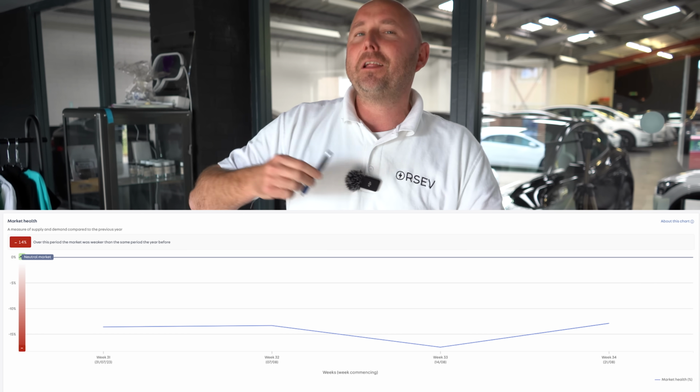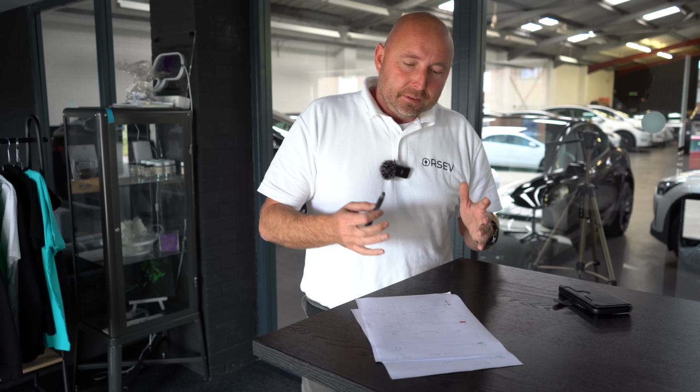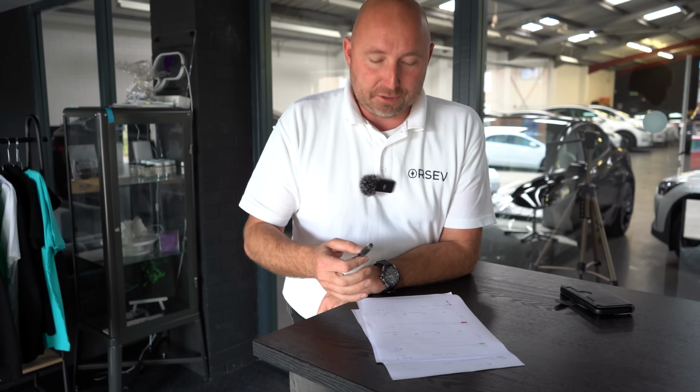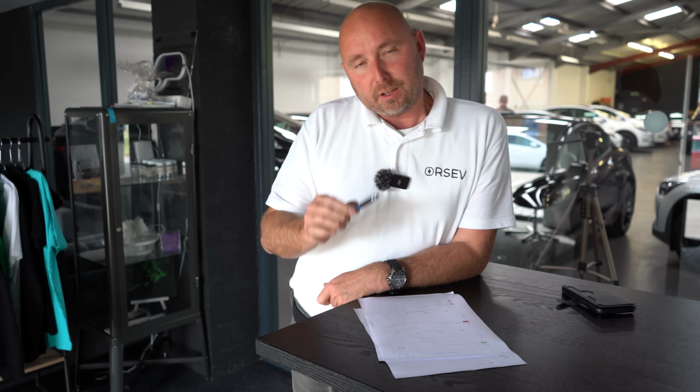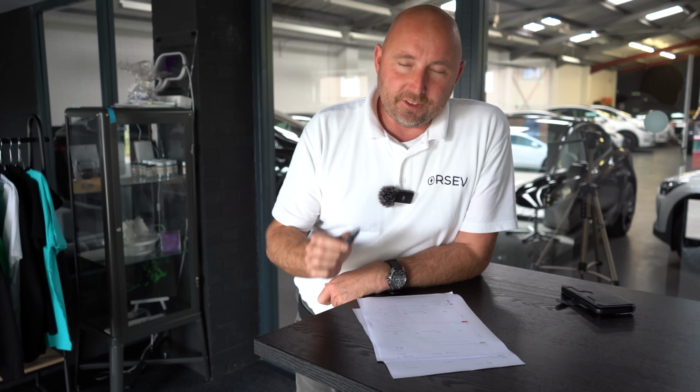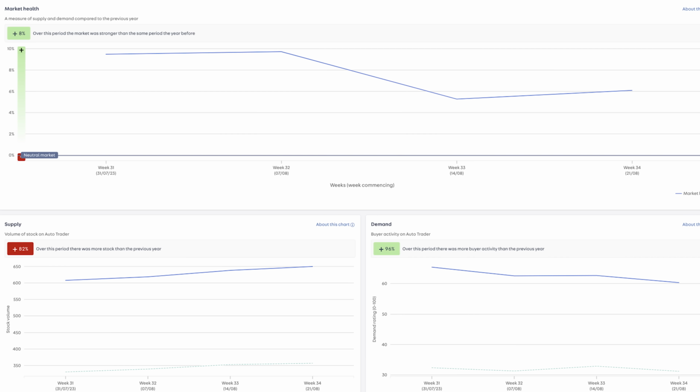If I drill down another step, the most popular, most commonplace Tesla on the used market really now tends to be the Model 3. Demand for the Tesla Model 3 is 96% up compared to August of last year. It was popular then, even more popular now. Lots of people looking for them. Still plenty in supply, so still plus 82% on supply for Model 3, but market health 8% up.